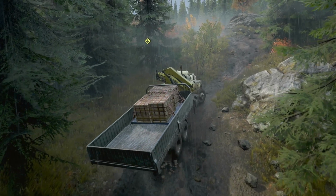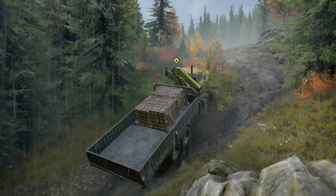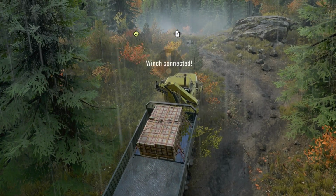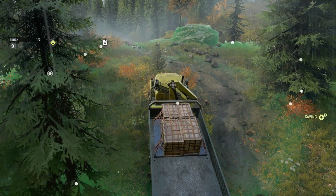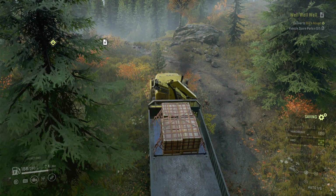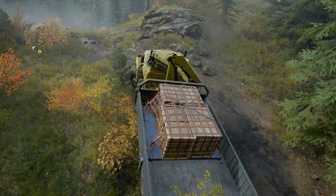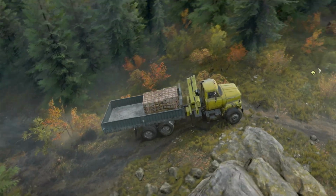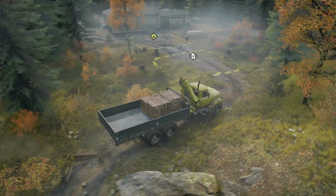Should be just at the top of this hill. Not too far left to go. There it is. Just got a little bit stuck. I think I tried climbing over one too many trees. Just raise the wheels off the ground a little bit. No harm though, no foul.